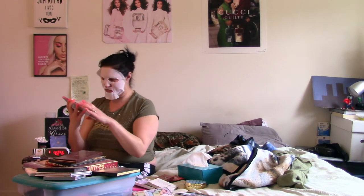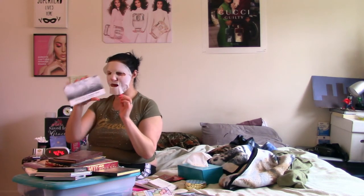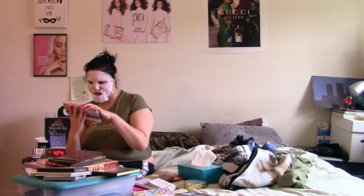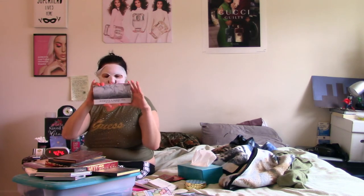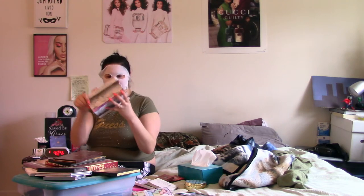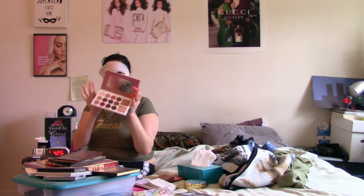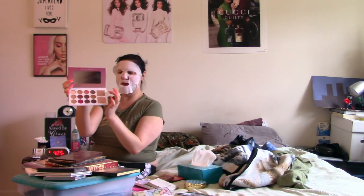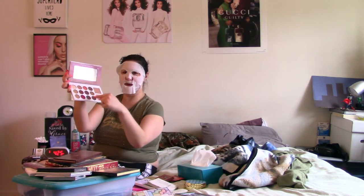Then we have the Morphe Manny MUA Glam Palette, which I have mixed feelings about. But overall, I like it. It has two highlighters and the rest are eyeshadow colors. I like the packaging. And you open it up, and again, there's a mirror. It has a nice size mirror. And the two highlighters, and then the shadows here.